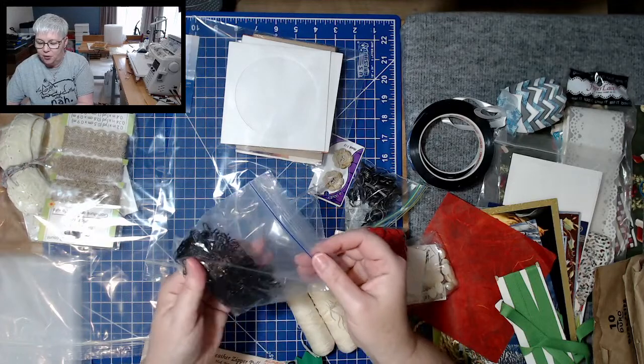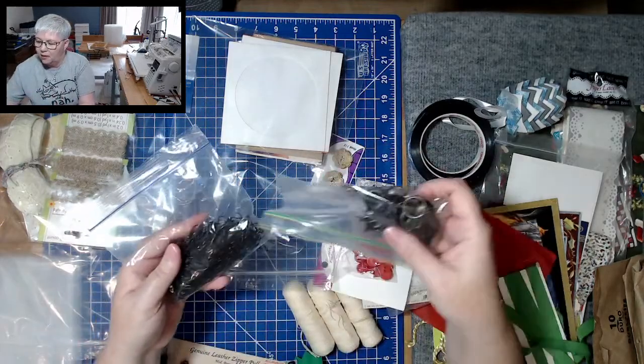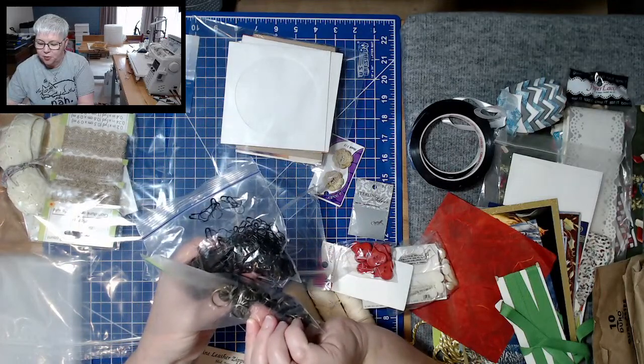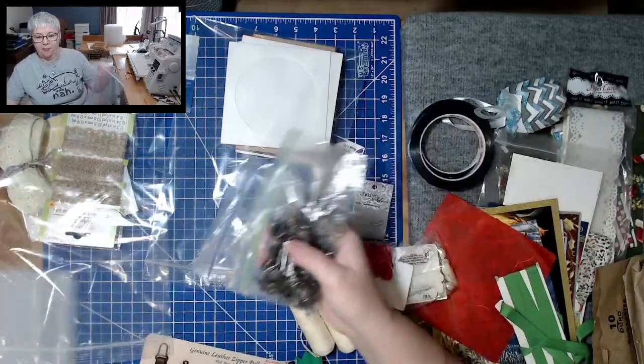Ooh, these are little black bulb pins. And tassel rings for the journals. Let's put all the hardware in a separate bag.